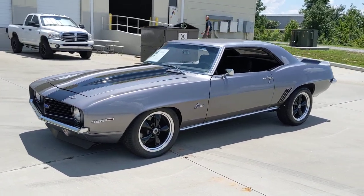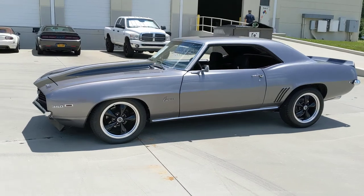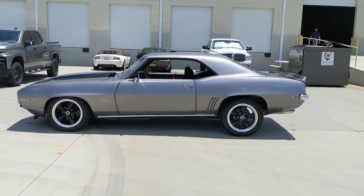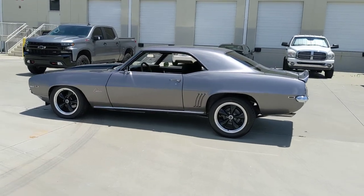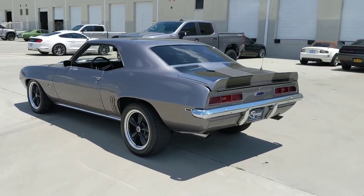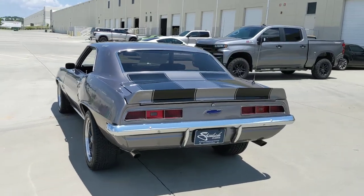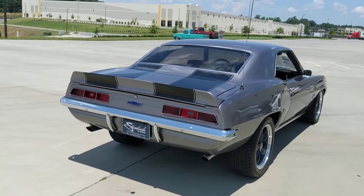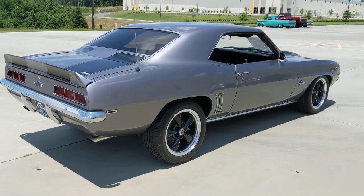1969 Chevrolet Camaro Restomod, July 22nd, 2020. Very nicely presented car in a very popular color. As a matter of fact, modern color. It's got a great look to it.